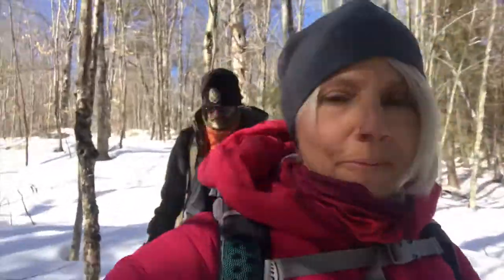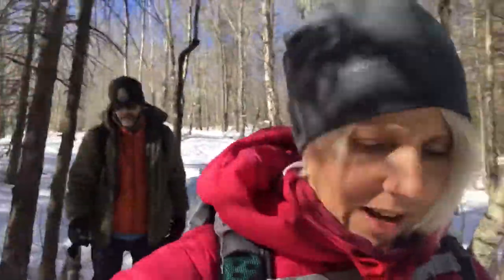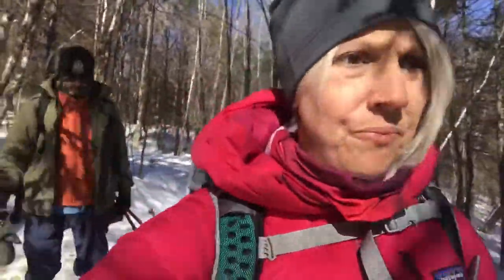So we are almost back to the car. I think we'll have hit a 5 mile hike today. It's a pretty blustery day out. The wind was pretty powerful a few times. But we are doing all good and we've had a fantastic time.